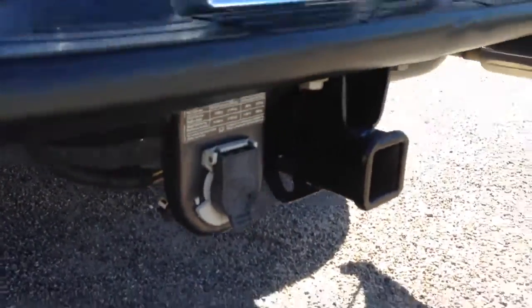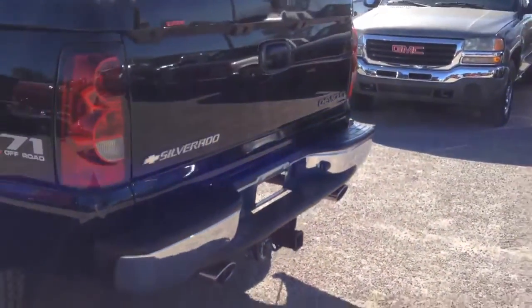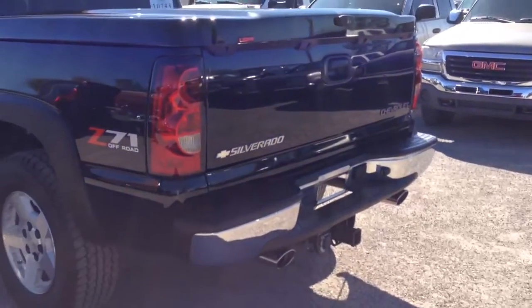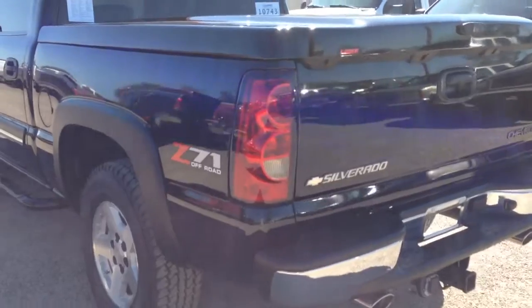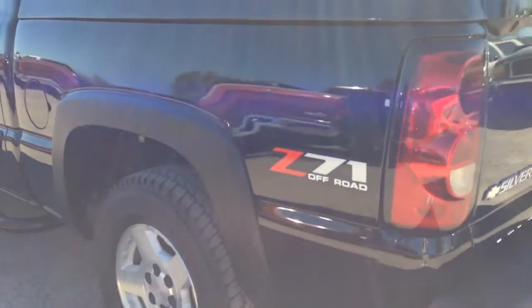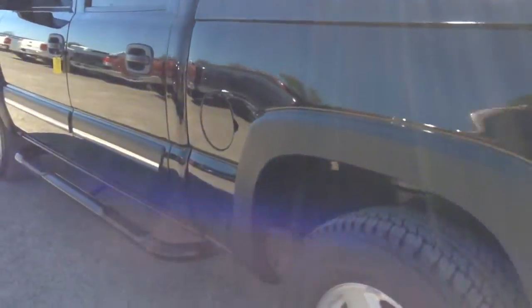Got light package, tow package. Tailgate's very straight, and there's no dings over the hitch, so I don't think it towed anything ever. Usually you'll have all kinds of damage on the plastic above the hitch. I'm looking for anything on this driver's side. I'm not seeing it.